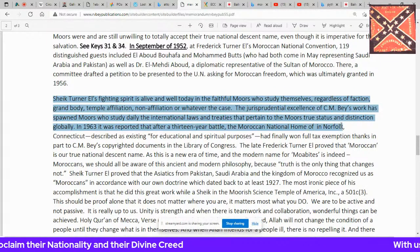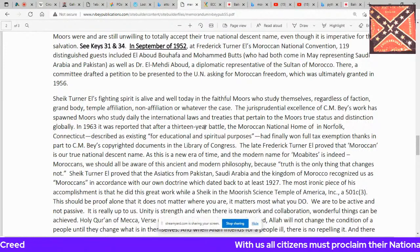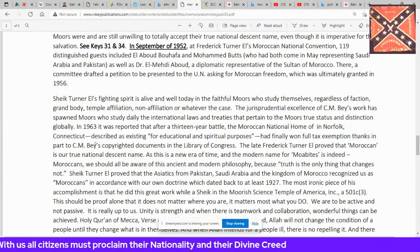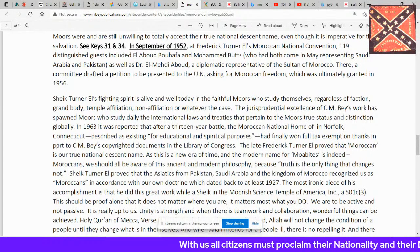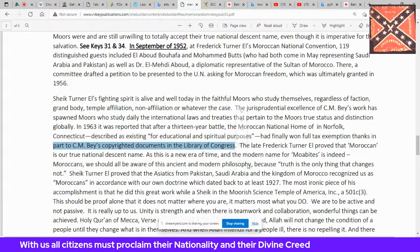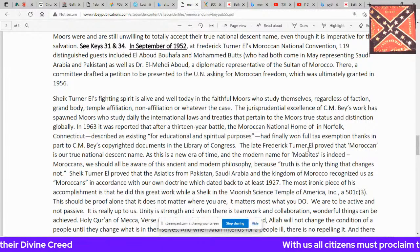Globally, in 1963, it was reported that after a 13-year battle, the Moroccan national home in Norfolk, Connecticut, described as existing for educational and spiritual purposes, had finally won full tax exemptions thanks in part to CM Bey's copyrighted documents in the Library of Congress. The late, hold up, let me see. I gotta find it.